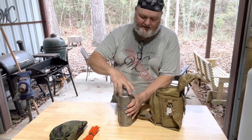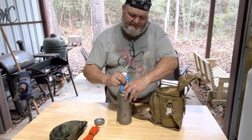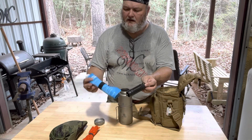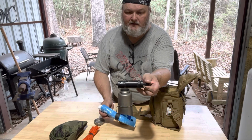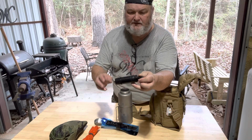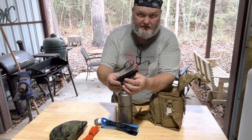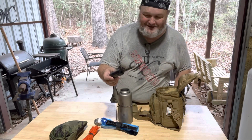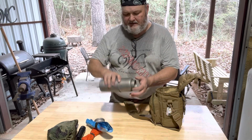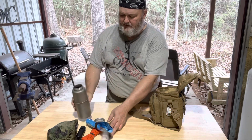Now inside the bottle, I store my Sawyer water filter, and it's just wrapped. It has probably about a yard and a half of duct tape wrapped around it. I mean, duct tape is a fire starter. It's a Band-Aid. It's a repair kit. It's everything that you need, and then some. You can never have too much duct tape. So anyway, that's the Sawyer Mini with the water bottle, and inside here I have the plunger for cleaning it out, and also the straw. And that just stays in the bottle.